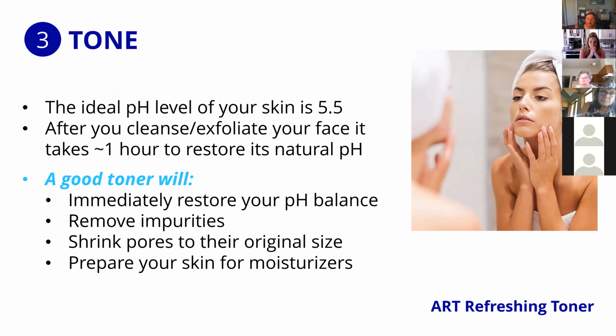It says the ideal pH level of your skin is 5.5. After you cleanse and exfoliate your face, it takes about 1 hour to restore to its natural pH. So a good toner will immediately restore that pH. It will remove any impurities. It will help shrink the pores. So what we did in step 1 and 2 was cleansing out the pores, right? So now you want to shrink the pores after they're clean, and this is what a toner does. It shrinks the pores to their original size, and it prepares your skin for a moisturizer.